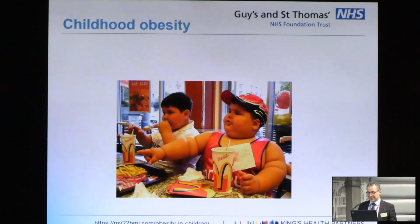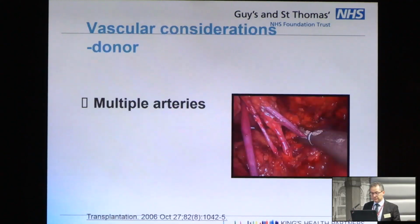This day and age, kids come in all different sizes. It's not just adults. And of course, if a child is obese, it takes longer to do the procedure. The risks are high with respect to wound problems. Also, there's a bit more risk of delayed graft function, especially if it's in disease donation.